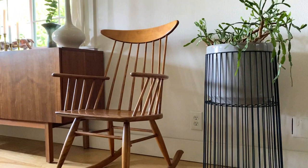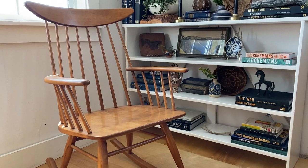One of my most recent finds in the living room is actually the rocking chair. This was a Goodwill score. I got it for $7.99. I walked into the section where the furniture is and spotted it and basically ran. I literally jumped, like woohoo, because I knew what it was.